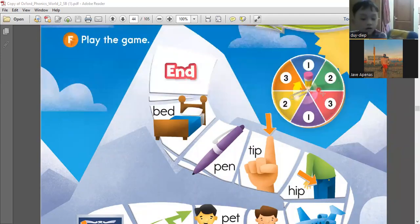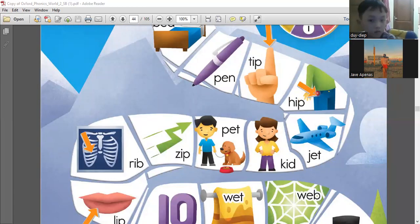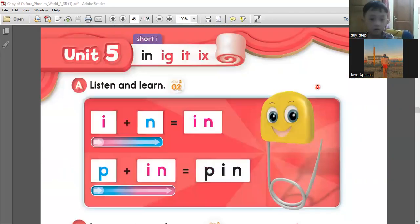Next, the last one. Okay, ready? Go. Stop. Oh, it's number one. What's this? Hip. That is your hip right there. All right, so I guess we're done playing the game.